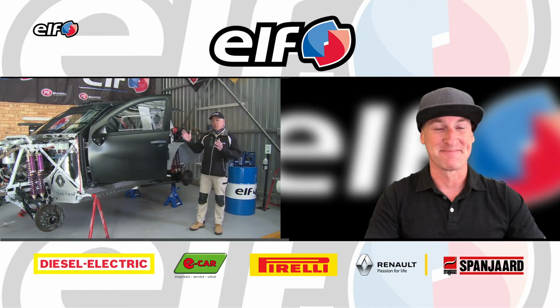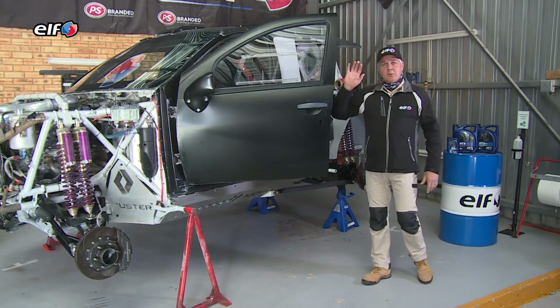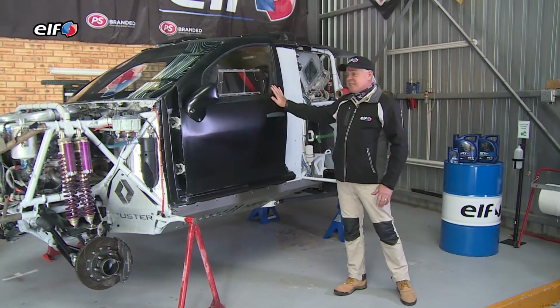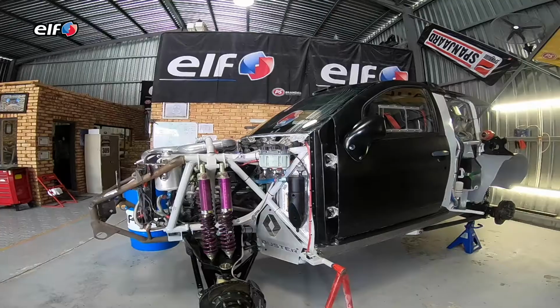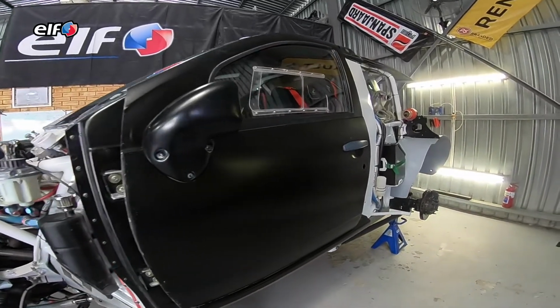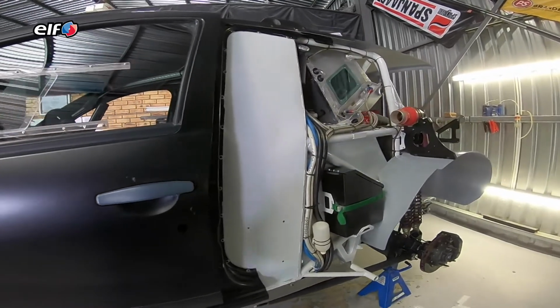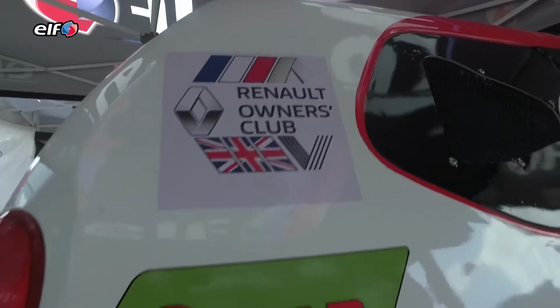Okay, so obviously we've built the homologated frame and that needs to be cladded. Our choice on Renault is that we utilize the body parts from the existing Renault models. This standard door is one of the few items that we actually get to use: the door, the windscreen and the roof panel. You can see the car is basically stripped off and only the items fitted on the car at the moment are original Renault parts that can be fitted permanently. The rest of the body panels are manufactured to specifically fit this car.